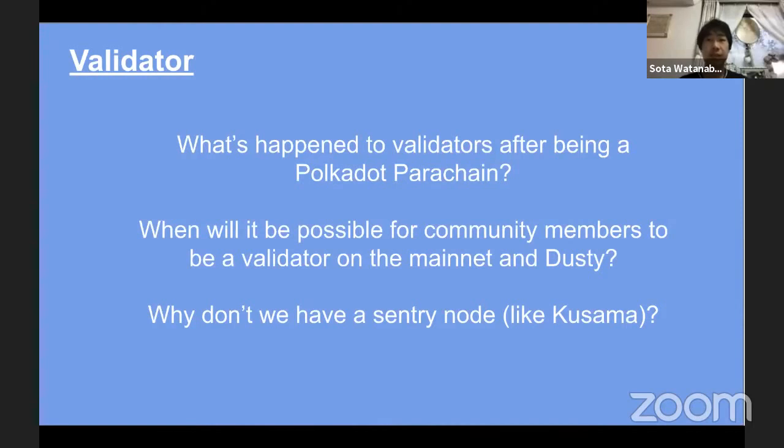And my last question is, why don't we have Sentry nodes? And what is a Sentry node? Okay, so a summary of a Sentry node: Sentry nodes are a network security pattern used to set up multiple nodes as a wall to prevent any denial of service attacks on the validator node itself.